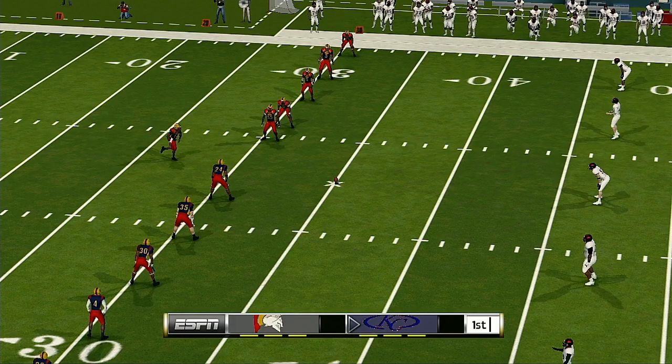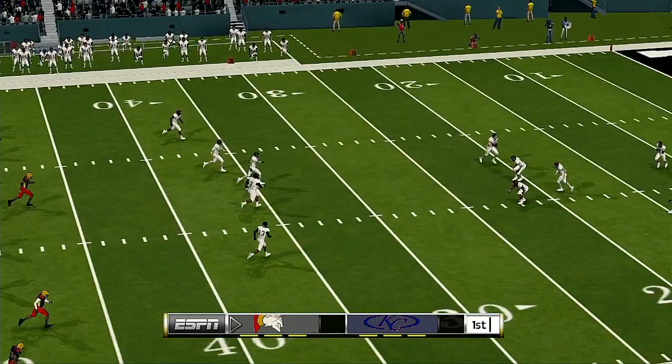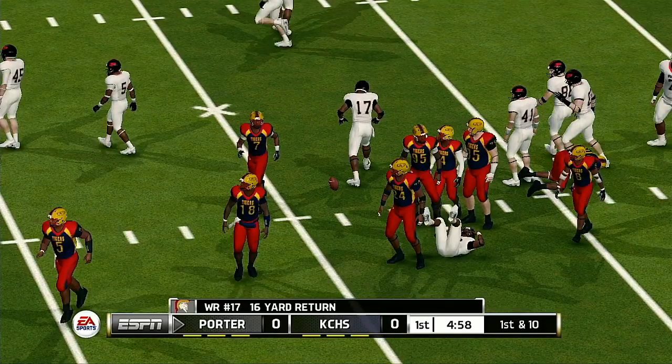The kicker's got the ball set up, and we're ready to get this thing started. Tackle made at the 31-yard line.